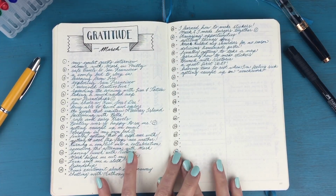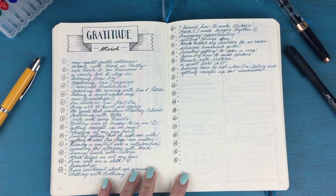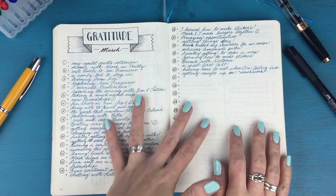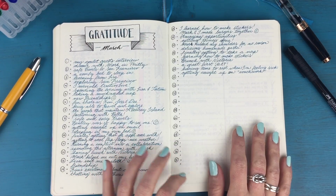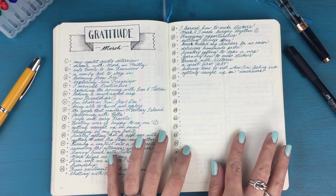And then I've got my gratitude log for the month of March, and I just log a couple of things each day that I'm grateful for in here. And this is one idea that I got from Kim over at Tiny Ray of Sunshine, and it's probably one of my favorite spreads in my bullet journal each month. I just love logging my gratitude, and I love looking back at it and seeing all the things that I have to be grateful for throughout the months.